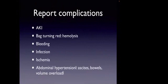Also, it is imperative to identify and be the whistleblower in finding out important complications that are seen while they are on ECMO. That's why we need at least one nurse in every shift who is well-trained and has an understanding of these situations, because we often see complications in these ECMO patients.